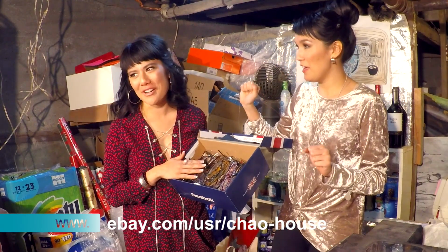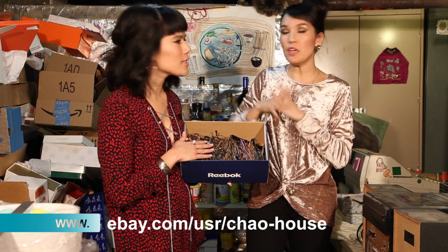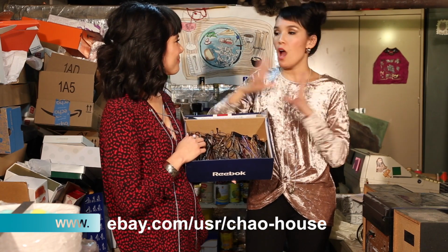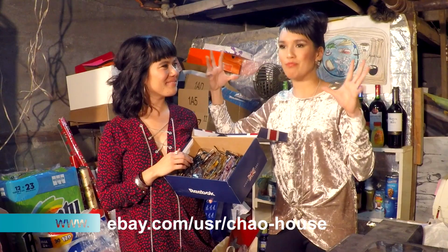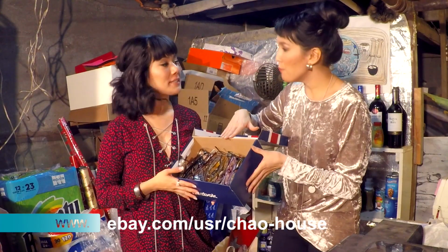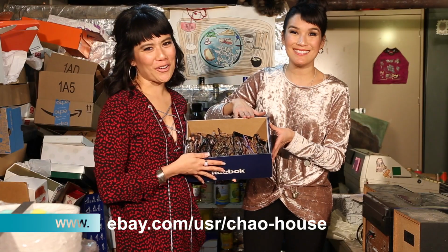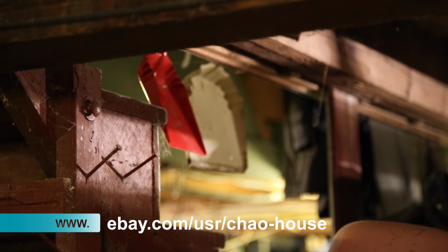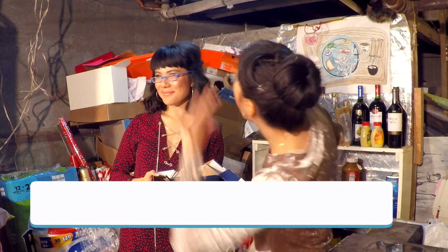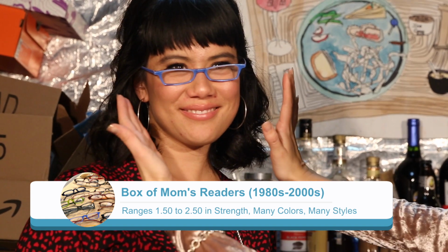These are readers. A whole set of beautiful readers that range in strength, and probably in the year they were made and purchased. They were all worn by Sue Carroll, our mother. What I like so much about these, oh my gosh, that blue is just like kapowie. Look at that, it just frames her face so nicely.